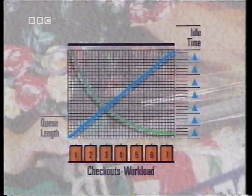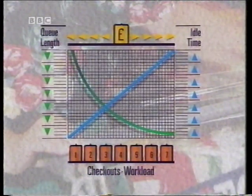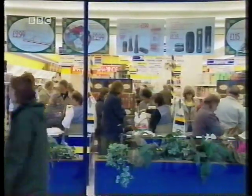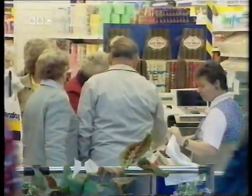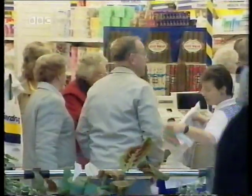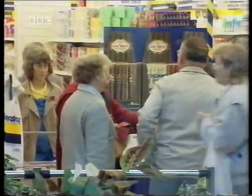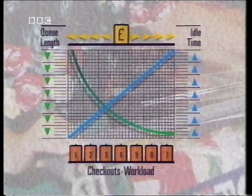If you could put a cost on each of these lines, then you would know the best number of checkout points. The cost of checkout staff time is straightforward. It corresponds to how much they are paid. The cost of customers' time spent waiting in queues is more difficult. If there is a choice of shop, then frequent long queues will drive the customers away, and the cost is in lost sales. So the two lines can be expressed in costs.